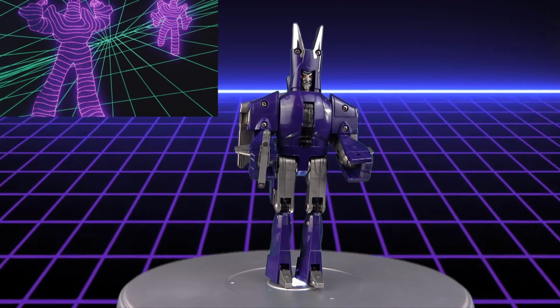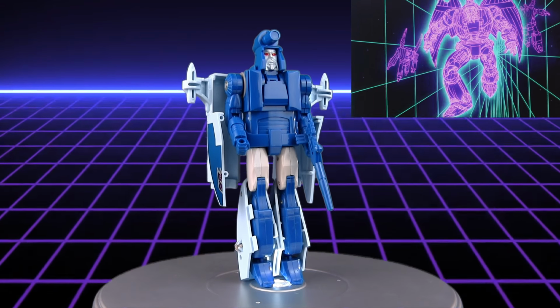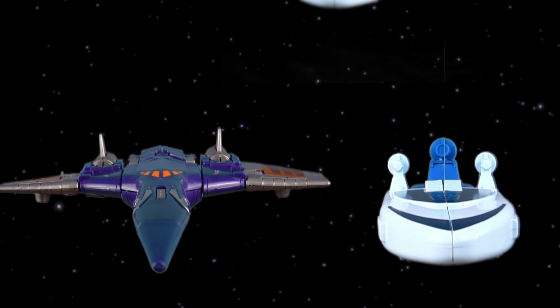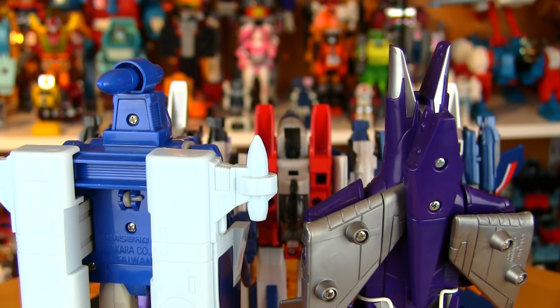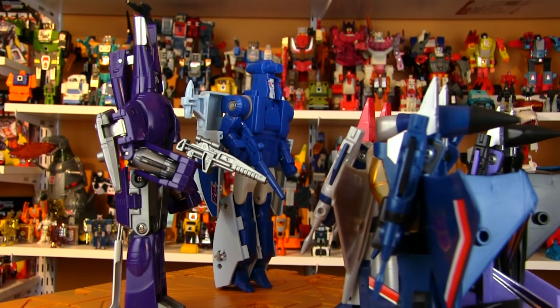Cyclonus, the warrior, was joined by Scourge, the tracker. As they continued the Decepticon legacy of air superiority, and also served as army builders for those who could afford to buy extra Sweeps and the Armada. Although the numbers of these ground and air troops had reduced, the size had increased, giving these guys a sense of superiority over the previous releases.